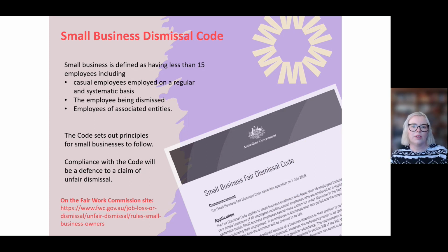So the small business dismissal code is for businesses that have less than 15 employees. And it sets out principles for you to follow. So you can find this on the Fair Work Ombudsman site. And it's like a checklist that you can go through if you need to dismiss an employee, setting out all those kind of factors that we've talked about, like whether there was a valid reason, whether you've held a meeting, what you've done. So it's really there to help small businesses in a simple way, have a checklist in front of them where they can know what they have to do and make sure that they've ticked off everything in order to fairly dismiss their employee.